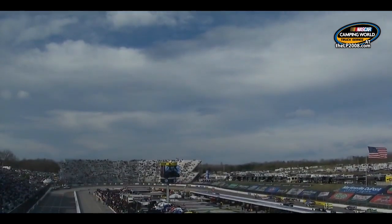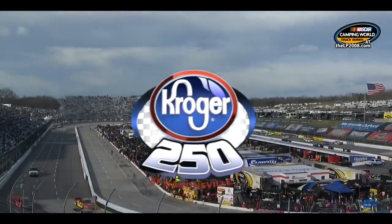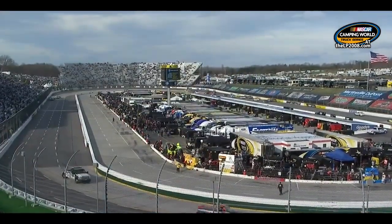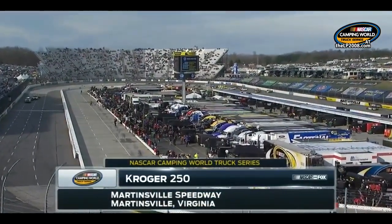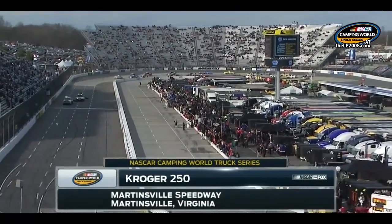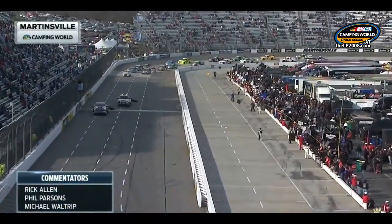And welcome to Martinsville Speedway as we get ready for the Kroger 250, the NASCAR Camping World Truck Series. Trucks are already rolling around the paperclip here as rain has pushed this one back almost 24 hours. The Kroger 250 about to get underway. For the trucks, it's the second event of the 2014 season.